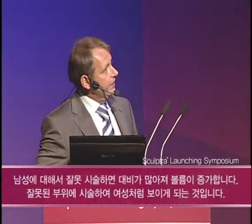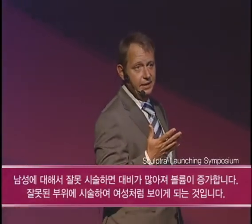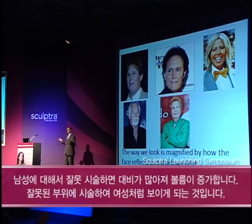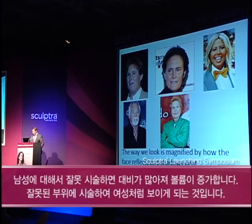And in men, if you do a wrong correction, you give a lot of contrast. These are all men, and they got a lot of volume. The only problem is they got it in the wrong place. Huge anterior projection, a lot of contrast. You all look very feminine.